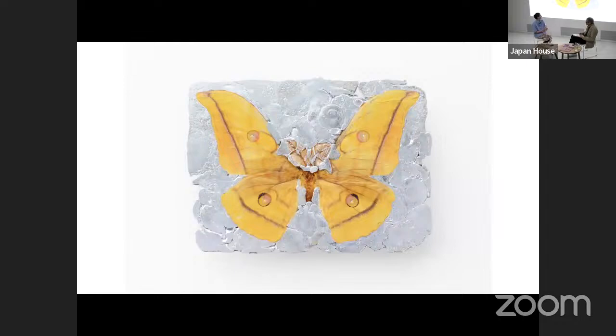And this is another piece, which is again harnessing the power of low melting point metal. This is actually a real moth. It looks obviously huge there, but it's about this size. The moth is very, very big.